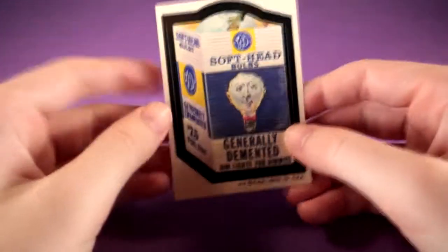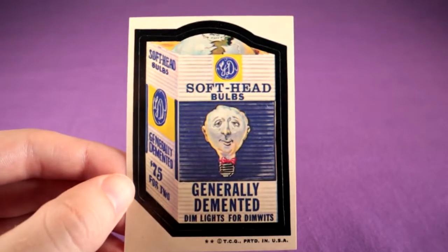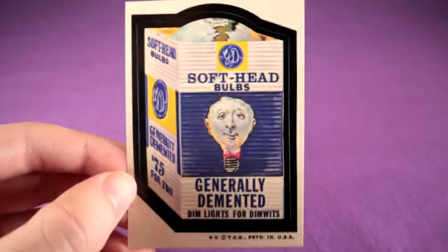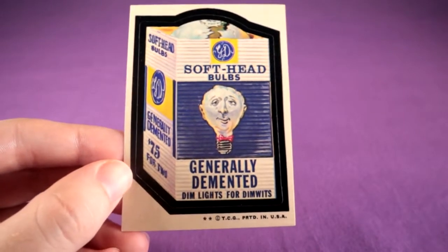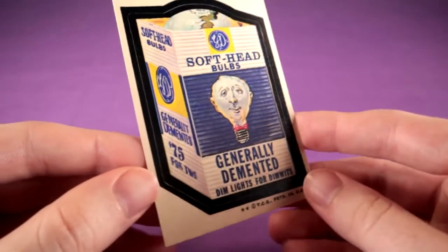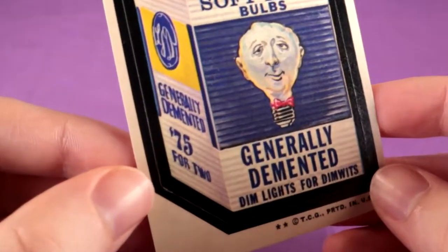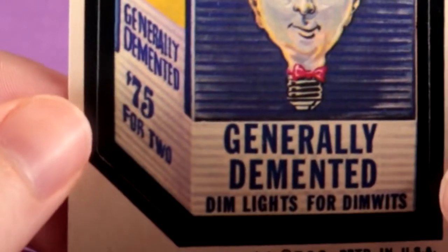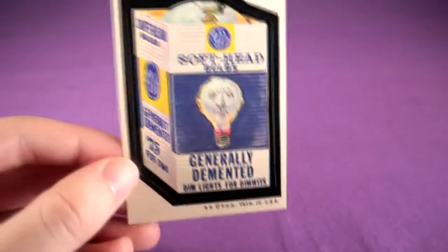Alright, now we got soft head bulbs. So GD, I think that's like GE bulbs. Generally demented. Dim lights for dim wits. It's kind of hard to tell what it says on the side here. $75 for 2? I think that's what it says. So this is for stupid people like me.